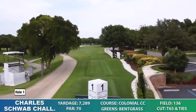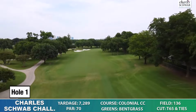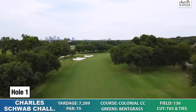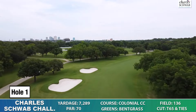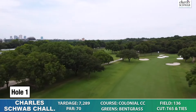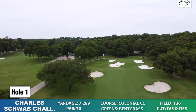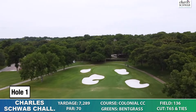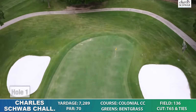Located just west of Dallas in Fort Worth, Colonial CC, as mentioned, has been played on the PGA Tour every year since 1946. It is a shade over 7,200 yards, almost 7,300 yards on the scorecard this year. A par 70, only 2 par 5s, bent grass, 6 holes with water, 84 bunkers around the property, and an average green size of 5,000 square feet, which puts it on the tiny side of your average PGA Tour green.